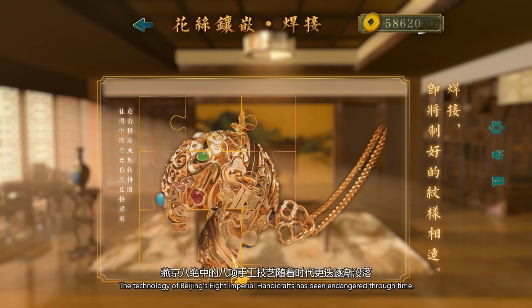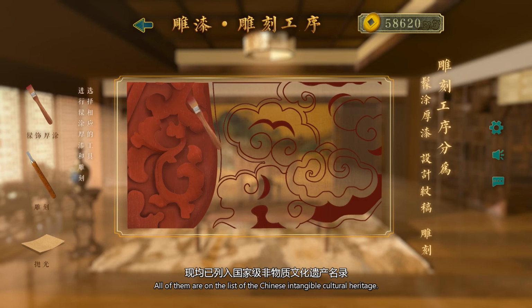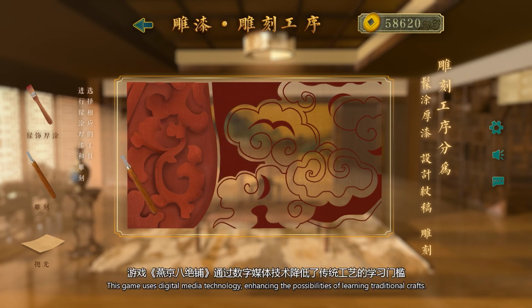The technology of Beijing's 8 Imperial Handicrafts has been endangered through time. All of them are on the list of the Chinese intangible cultural heritage. This game uses digital media technology, enhancing the possibility of learning traditional crafts.